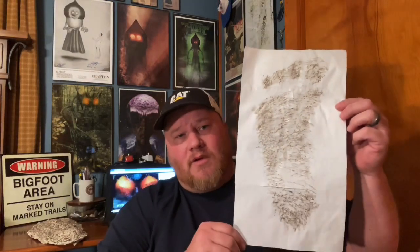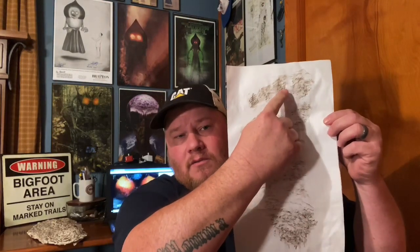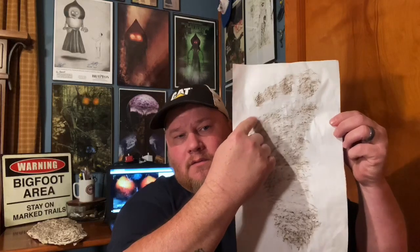Go back to my childhood days of doing crayon rubbings of leaves and stuff like that. I did a rubbing. This is the rubbing of the raised part of that cast. As you can see, the heel, the instep area, big toe, 1, 2, 3, 4. And you can see there's no toe there. Or like I said, it may not have transferred into the ground. The depression just wasn't there.